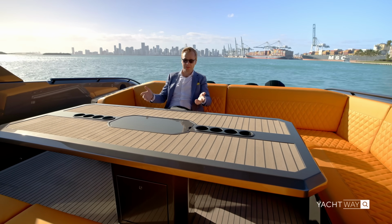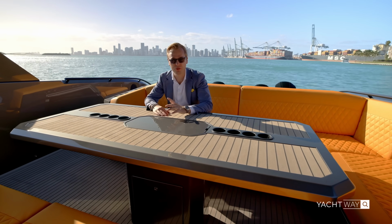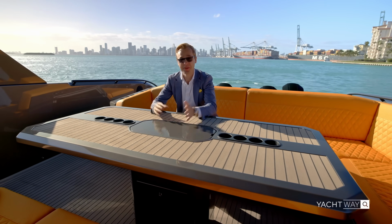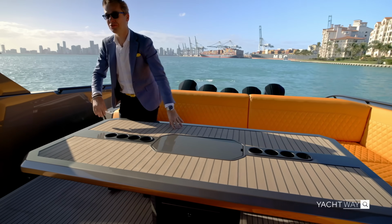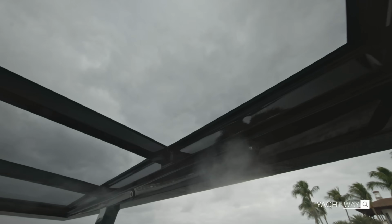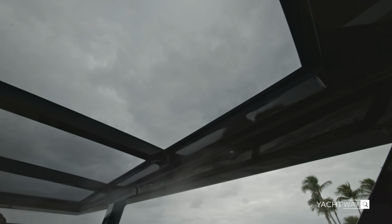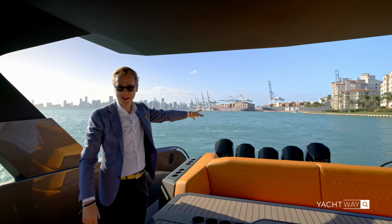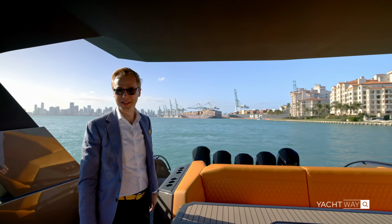Talking about comfort, we did a walkthrough of the VQ58, and that had a super cool option, which is the misters. And from hull number 2, you actually have misters also at the hardtop. So you have 2 at the front, 2 in the back, and 2 all the way in the aft, giving you misters all the way to the sunbed in the back as well.